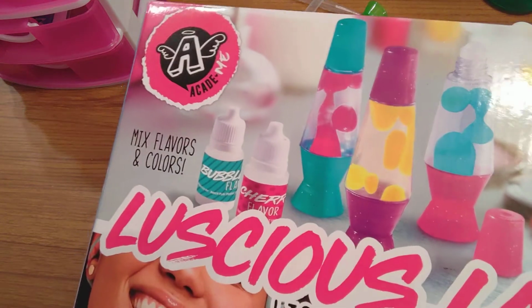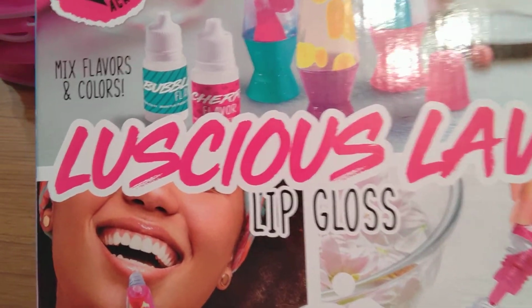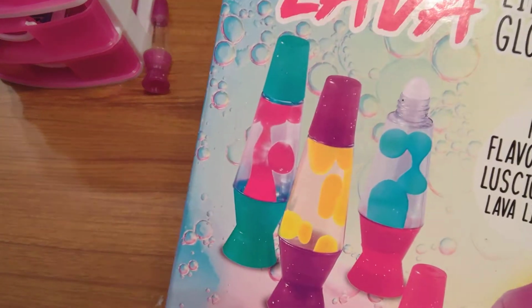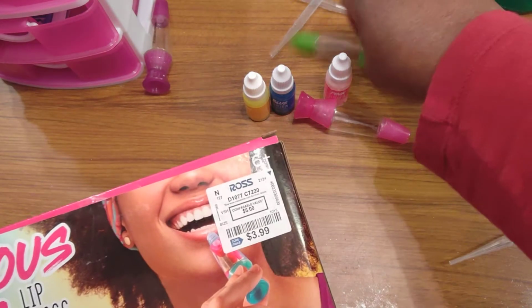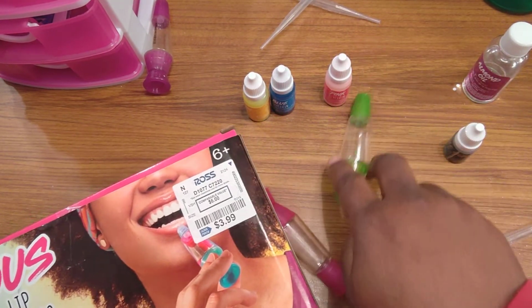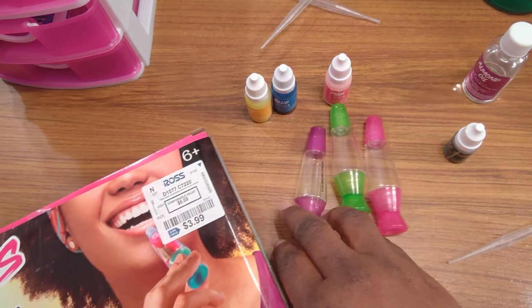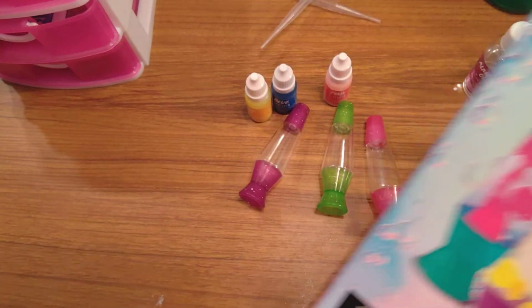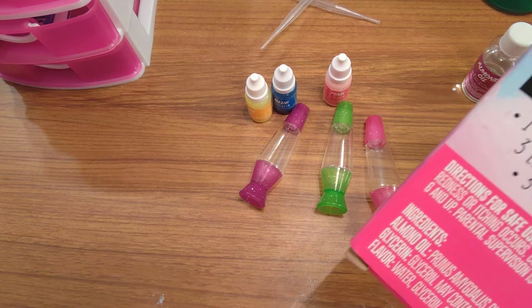So it could have been that somebody had gotten it and they opened it and brought it back and resealed it or whatever. I don't know. Kind of makes me think about a few things, but we're going to go on. So, it comes with 3 lava lamp bottles. This purple. This is really green. That's really pink, and this is really purple. I do know my colors, children and adults, so it's okay to watch this.